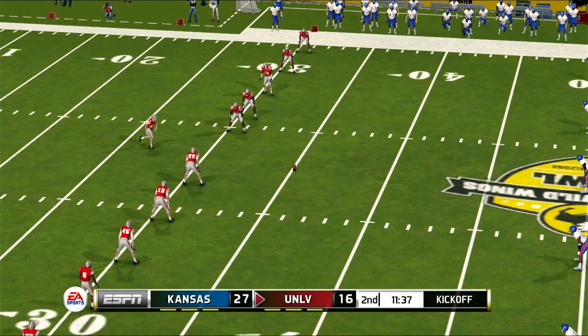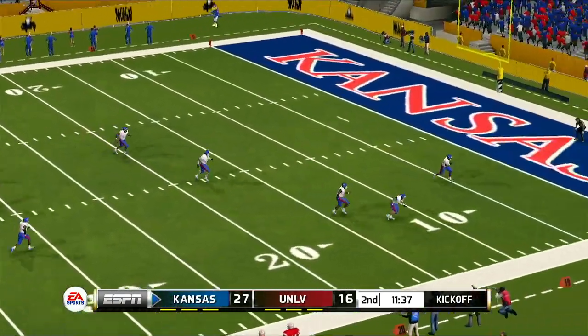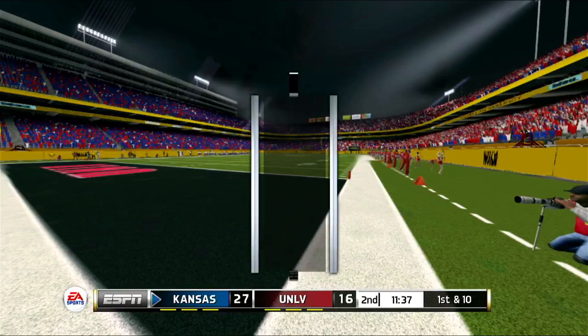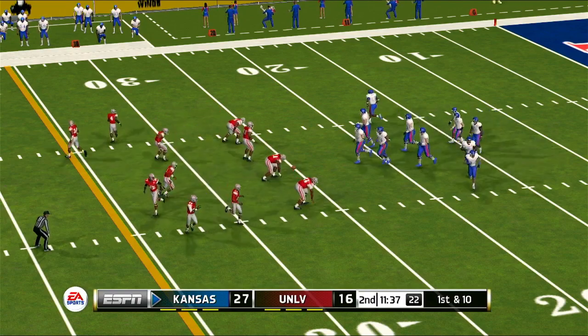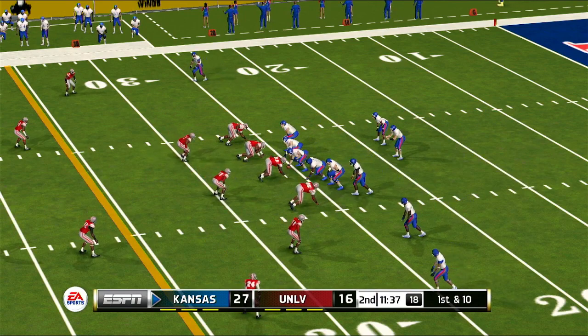UNLV kicked this one off. He really got a hold of that kick. This one's going to be down in the end zone for a touchback. The Jayhawks came out of the blocks, and they were on fire, but they've really slowed down here. Yeah, give credit to the defense that they're facing. Early in the game, as you said, it seems like this offense couldn't do anything wrong. But the last few series, this defense has done a much better job of controlling their big play ability.